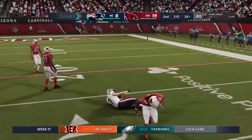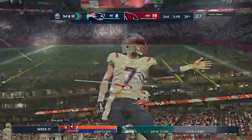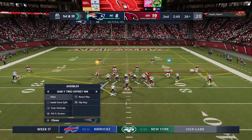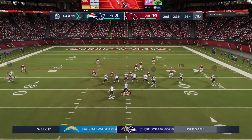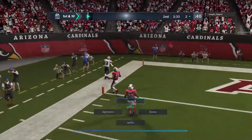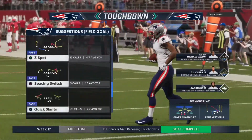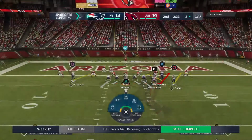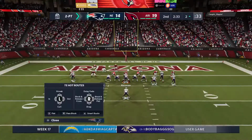And he's going to get this inside the 30. 15 yards on the play, 1st down. At the 26. A gain of 15. And a Patriot 1st down. From the shotgun, he'll look to throw. And that's going to be caught for a Patriot touchdown. New England. DJ Chark. His 14th touchdown now on the year. And the Patriots are back within a score.